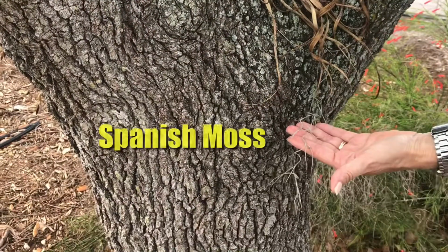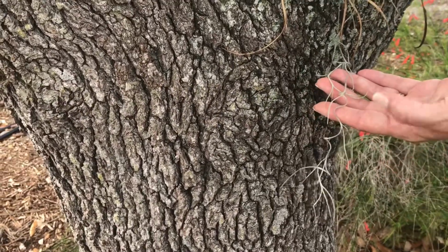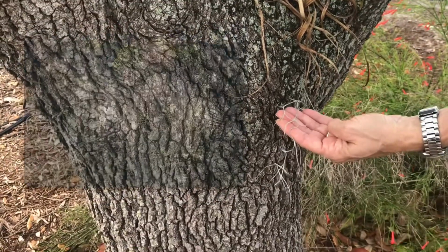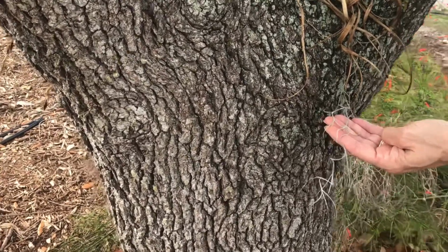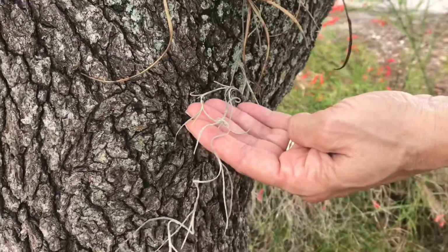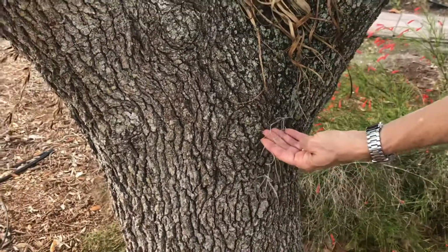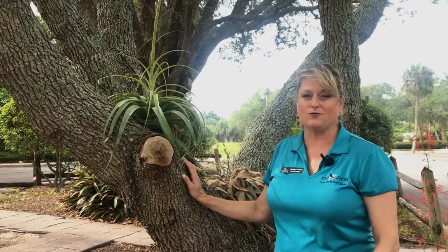So this one is Spanish moss. You can find it everywhere in our live oak hammocks, and sometimes it looks kind of ghost-like or creepy, but this is an epiphyte. It's an air plant just like the others, and it is actually really great for a lot of insects and things like that. We don't have very much of it here. As you can see, this is just a little bit that's growing, but hopefully one day we'll have a whole bunch.